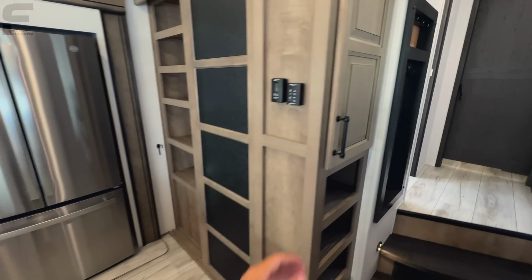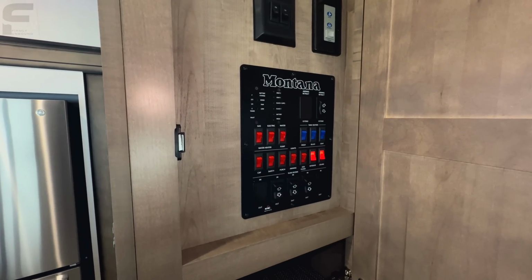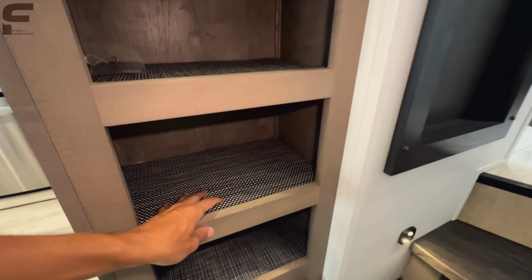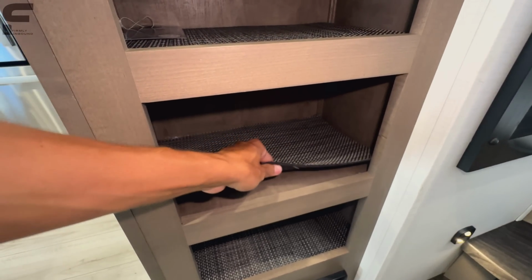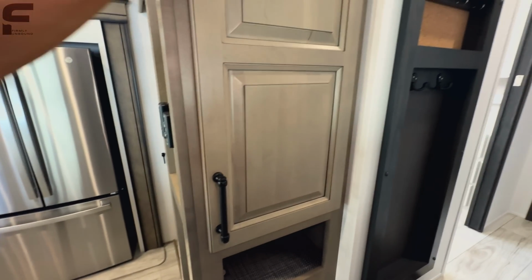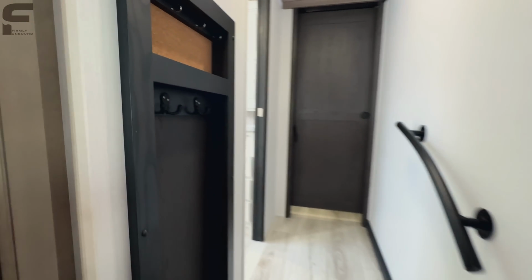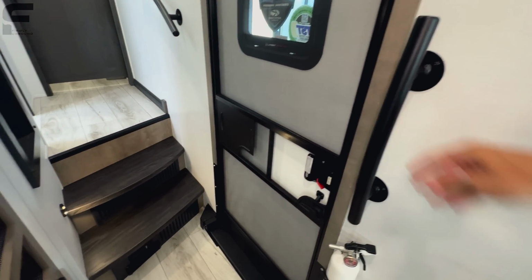Now, as we go forward, you're going to have your control panels here, all manual switches on your controls. You have all these shelves here that have this kind of woven PVC lining underneath them. It's kind of like a woven plastic carpet material. So it gives it just a nicer look and finish and protects that finishing there. You have a spot for coats here, key ring, and you do have a railing going up the steps, plus a railing going out the door.